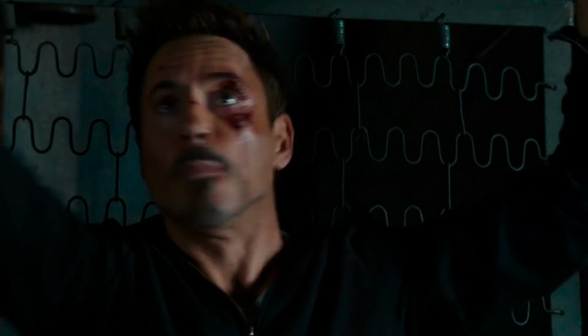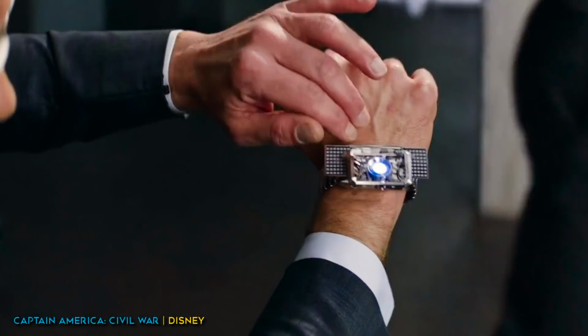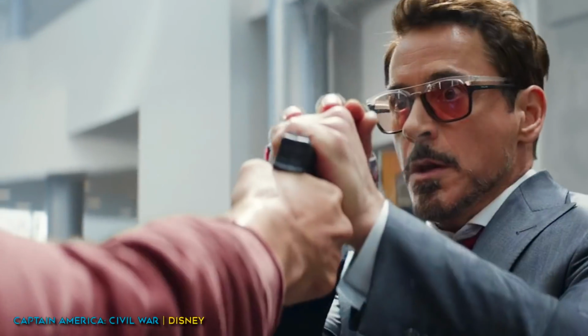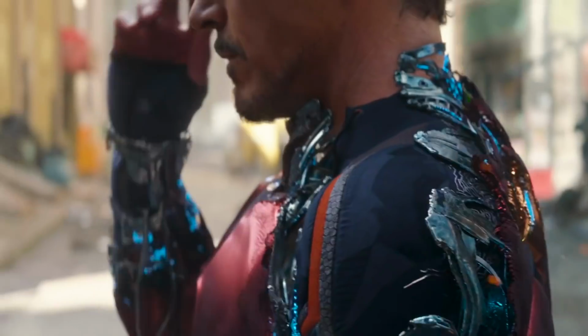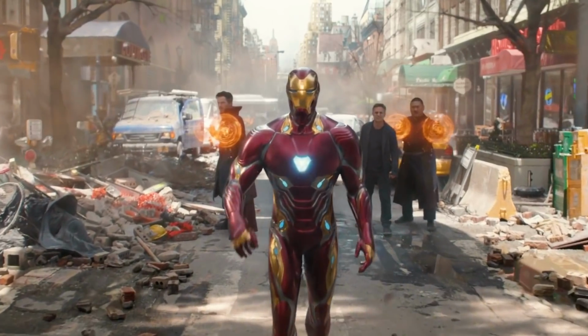Iron Man 3 tried a suit delivery system, while Civil War Tony was experimenting with wearing just the important parts of the suit. All of this led back to that magic triangle and the nano suit of Avengers Infinity War. Now he can suit up with a touch.